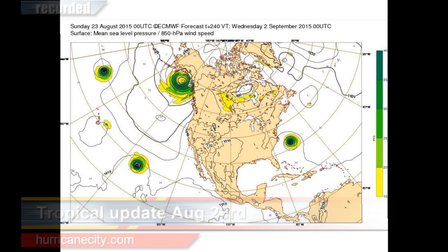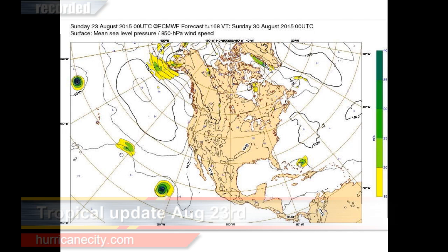Now here is the forecast from the Euro model, and this is going out to September 2nd, so this would be Erika. This is what would be Erika, again splitting the uprights between Bermuda and the United States as potentially a major hurricane up here. And here is the Euro on what would be Erika right near the Bahamas before it becomes a major hurricane. This is going out to Sunday, August 30th. So this is 168 hours plus.